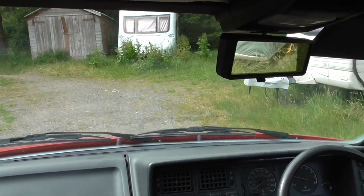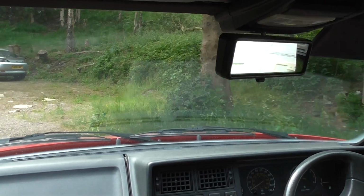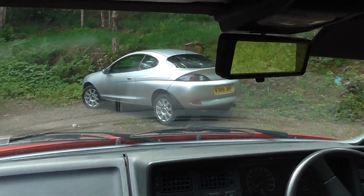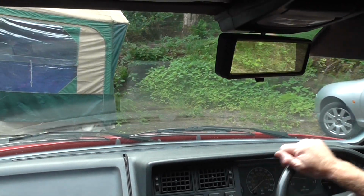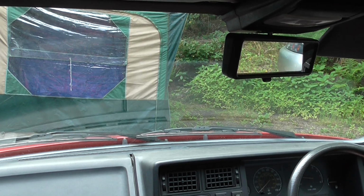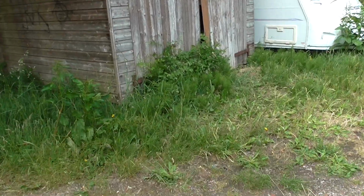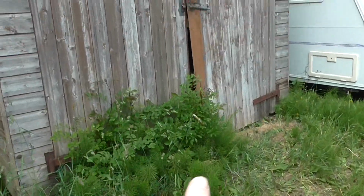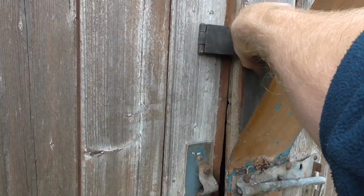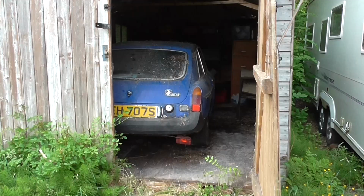Back up at Bleak Pit now. Transit parked up in Puma. And hopefully by the time we've finished, that MG will be in that awning. We have to dig all this foliage away to get that door open. And in here, for those that have not seen it already, is the MG.